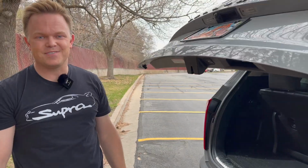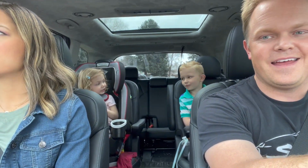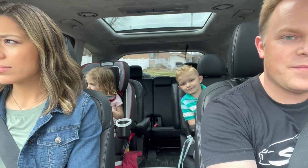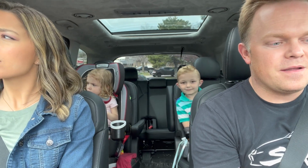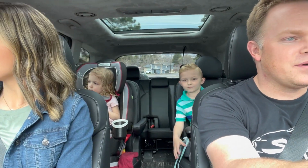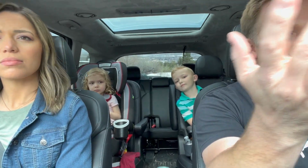Easy as that. Let's go for a drive. All right, so we're starting off in our family 2022 Kia Telluride SX, and we'll give you some driving impressions and also some thoughts as a family, what this has been like to own for almost the last 6 months. We've put just over 4,000 miles on it, so we haven't driven it a lot, but it's enough to have some pretty good impressions about what it's like to own the Kia Telluride. And just some general driving impressions.